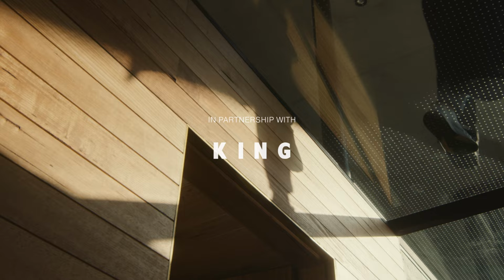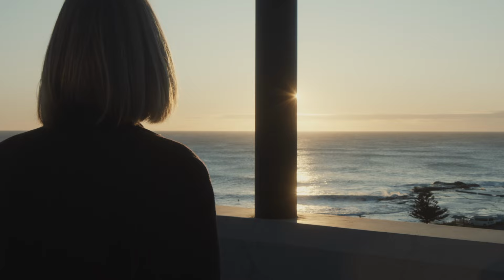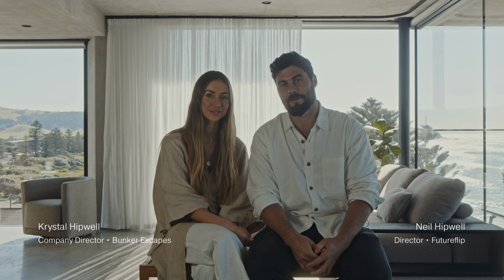The best way to describe the design of Bunker is a minimalist structure designed by a builder. For me, I like to keep everything simple and easy and cost-effective to build, but have a really nice, elegant structure, exposing all the raw materials so you can see all the hard work the builders went into to create the product. I'm Neil, the owner of the design and construct company Futureflip.